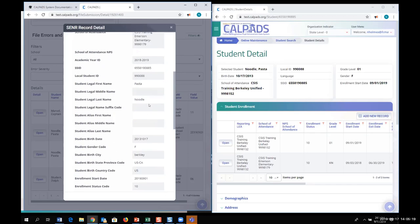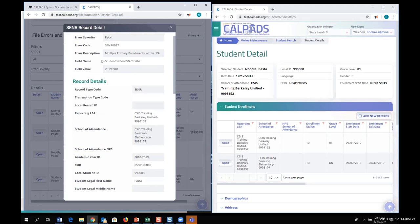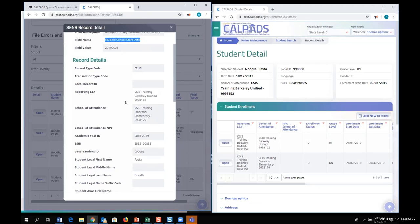Well, that's why you need the error list, right? Because CALPADS gives you help, but this isn't where my problem is. This is the exact same field. The other fields validated are the school of attendance. So let me make a comparison there. My rejected record, I had my student enrolled at Emerson Elementary. In CALPADS, the student is enrolled at Berkeley Unified.